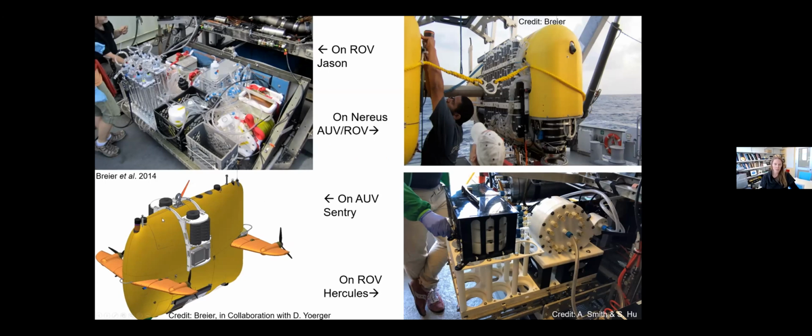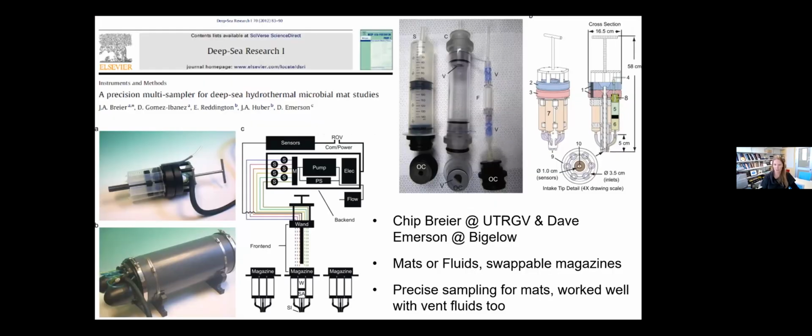He's also put a version of this on the Sentry AUV, and then most recently, my team used it on the Ocean Exploration Trust ROV Hercules. So again, this is a really flexible platform that can go in a lot of different spaces, which is one of the reasons I wanted to include it.